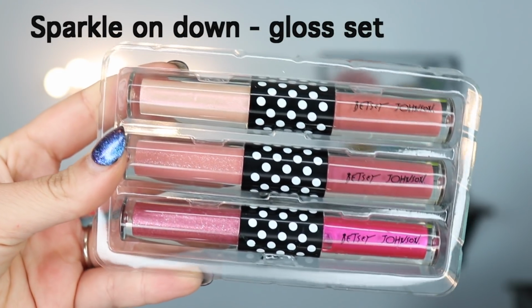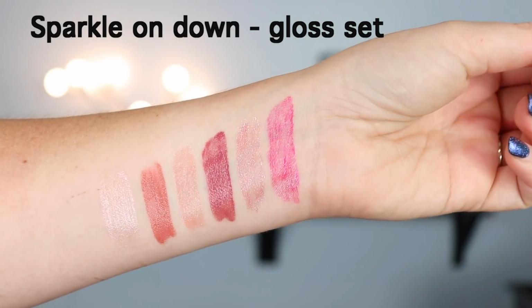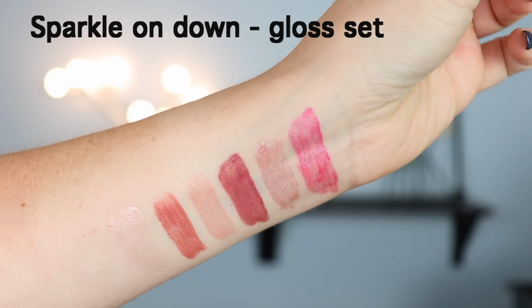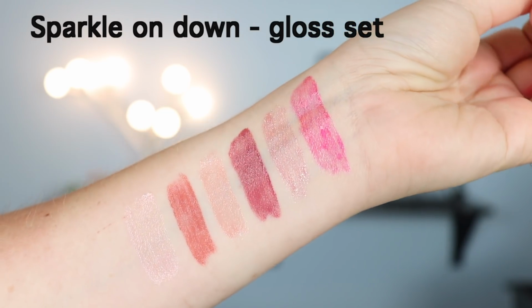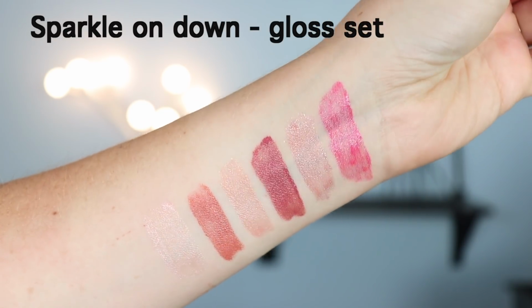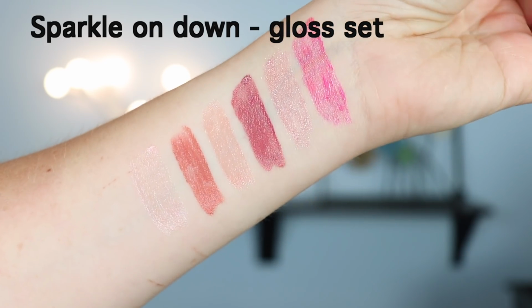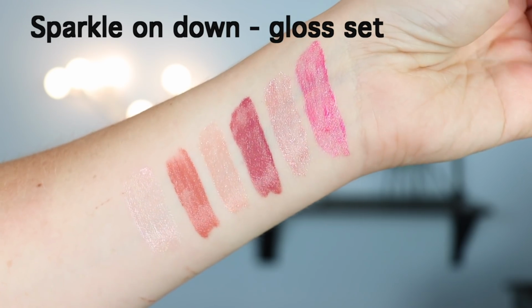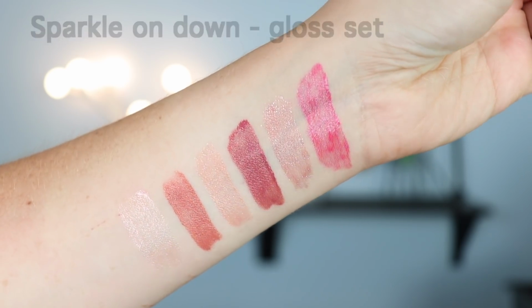So they don't have any names, but there's basically one that's kind of on a nude side with more of a holographic type gloss. It's kind of like a peachy, pinky, nudie kind of gloss. It's beautiful. And then we have one that's more on the mauve side as well with a sparkly topper. And then there's also one that's pink with some glitters on the other side as well. And I think these are beautiful.